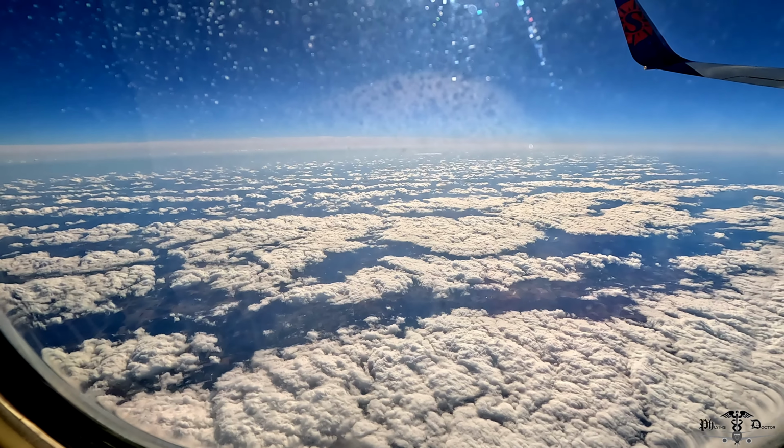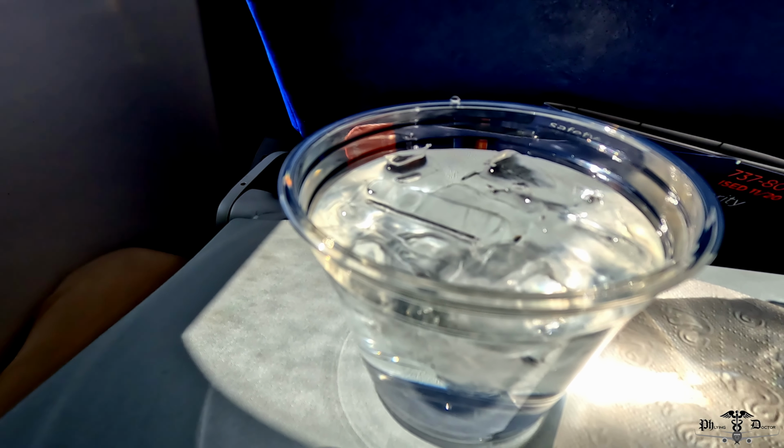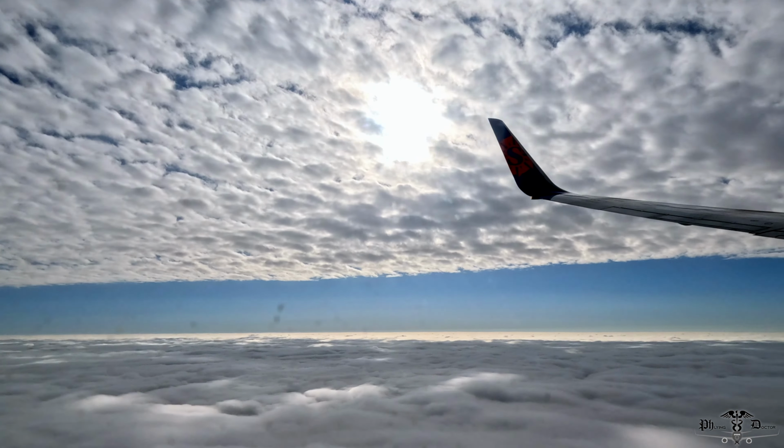Right after finishing up my cup of ice water, we began our initial descent into Minneapolis. The pilot voiced over the PA our scheduled arrival time and gate, as well as the weather on the ground, keeping the passengers informed along the journey.